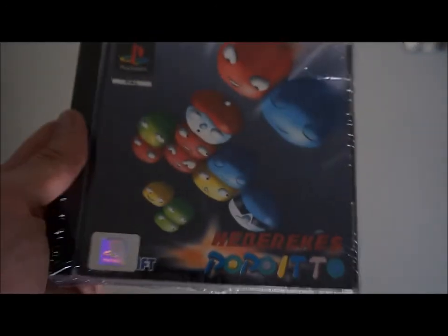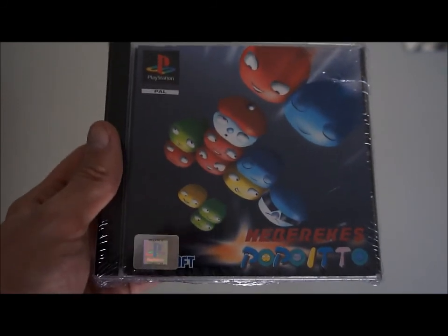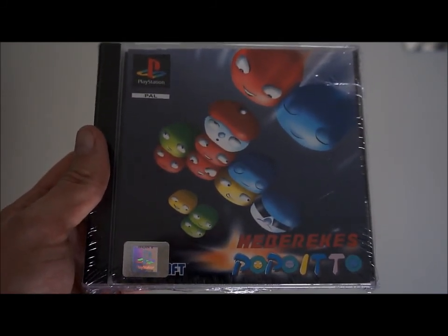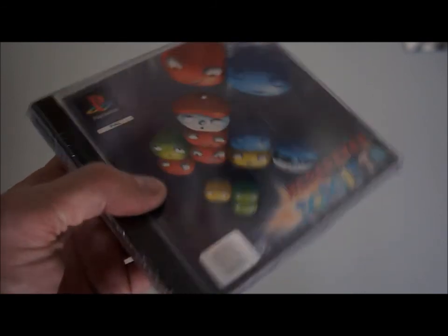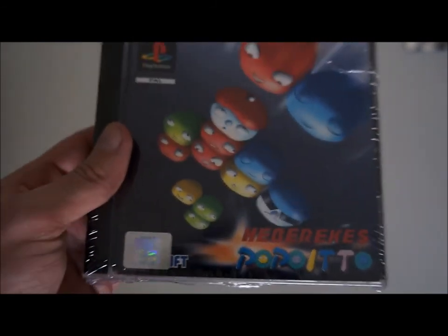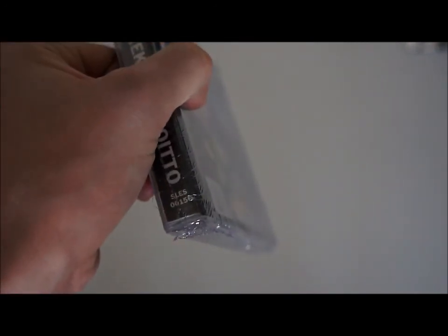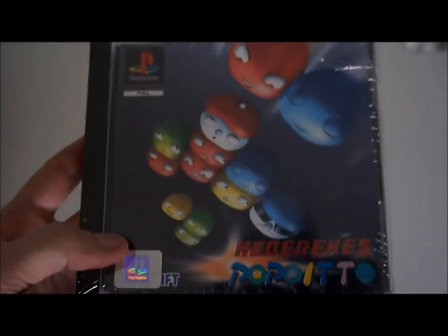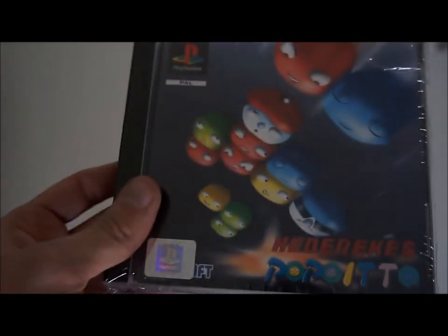And then, last but definitely not least, and this is definitely the last, Hybericus Popoito, one of the toughest to find PlayStation 1 games, PAL. It's a horrible Tetris-like, Dr. Mario-like game. It's a really early release, and yeah, it's really hard to find. I haven't seen one of these in a very long time. This is also a retailer seal, by the way. This is not the original seal.